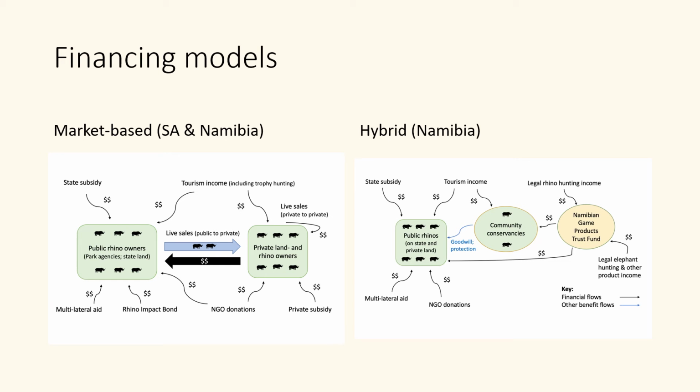Also, very quickly to look at the financing models of the two countries. On the left, you see the market-based approach, which is used in both South Africa and Namibia for white rhinos and also for black rhinos in South Africa. And you can see that the sale of rhinos, that's the blue arrow from the flow from left to right, from public to private, then generates the funds which come back the other way.